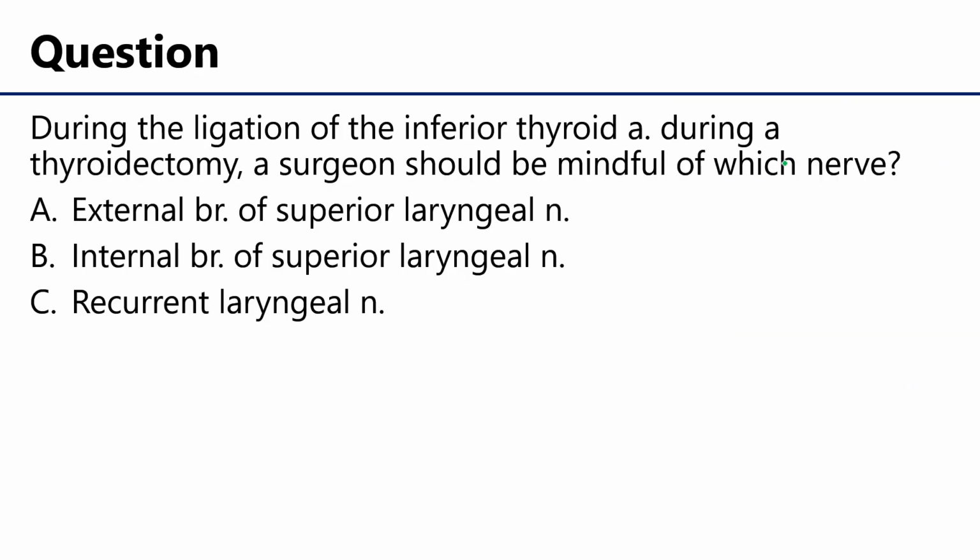So that brings us to our assessment question. During the ligation of the inferior thyroid artery during a thyroidectomy, a surgeon should be mindful of which nerve? A, the external branch of the superior laryngeal nerve, B, the internal branch of the superior laryngeal nerve, or C, the recurrent laryngeal nerve? Well, as you may recall, the recurrent laryngeal nerve is going to accompany the inferior laryngeal artery on its way up the tracheoesophageal groove, and that will be nearest to, because it is a branch of the inferior thyroid artery. So C, recurrent laryngeal nerve, is going to be the most correct answer.